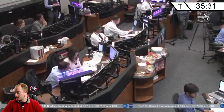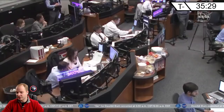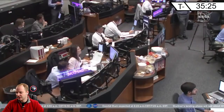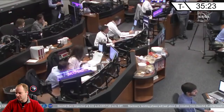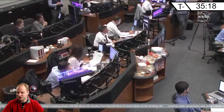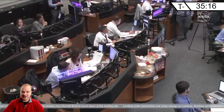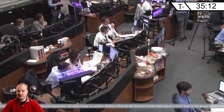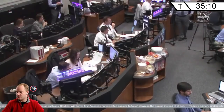If you can read the banner here at the bottom, they gave the go for deorbit burn at 6:55 a.m. It was like 15 minutes earlier than they were supposed to. Deorbit burn expected at 7:23 a.m. Okay, so we got 2 minutes here. Originally it was going to be 7:20, but 7:23 is what we're going for.